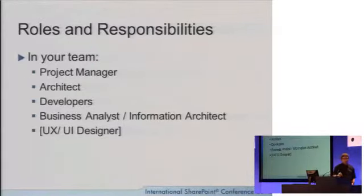And if you miss those roles from your project team, your project will probably fail. You'll deliver on time, to budget, but your users will never use it. They'll hate it.